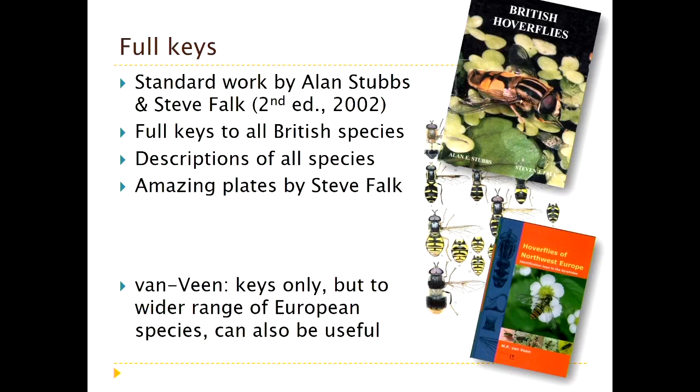Now, the UK key is fine, but there are quite a number of species in Europe that could get into the UK. And what we do find is when our European friends come over, they add new species to the British list a surprising number of times, because they know what they're looking for, we don't. So it's always useful to have a copy of Van Veen, the hoverflies of Northern Europe. And certainly, those of us that have spent any time with hoverflies, it'll be on all our shelves. Very essential.